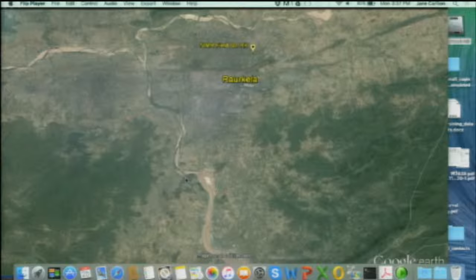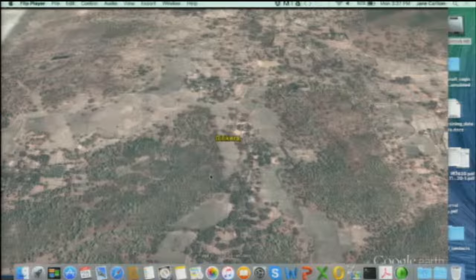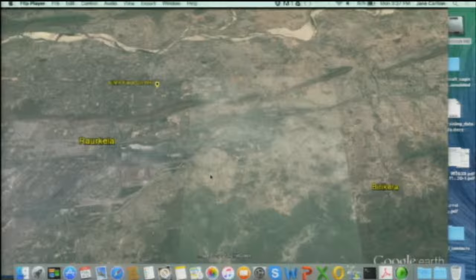Plasmodium falciparum is the major species, Plasmodium vivax less so. And we work in a number of these villages, as you can see here. Our field teams go out, enroll patients, and collect samples. And the main town is called Rourkela.